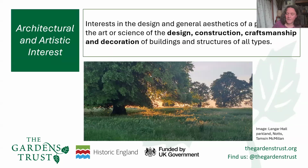Architectural interest is about the design and aesthetics inherent in the heritage asset. Don't be confused. It doesn't need to mean architecture as in a built item. It can include trees, flower beds, paths, contouring, lakes, any designed garden feature.